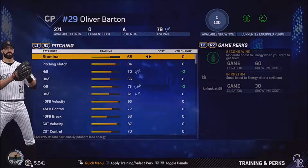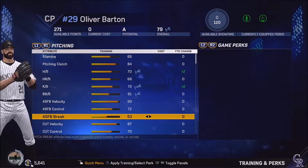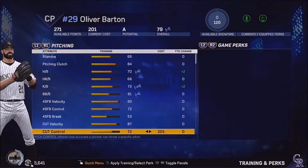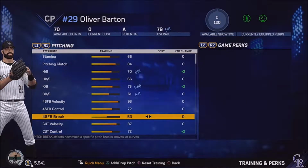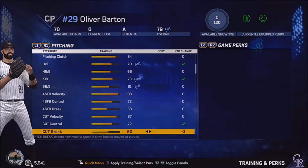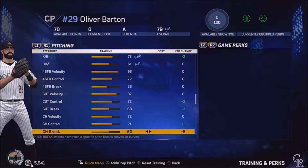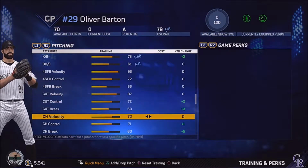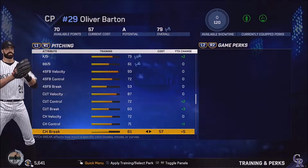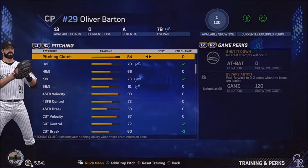Okay, so that is going to do it for today. We're going to go ahead and cutter maybe. Get some more control on that cutter. Leaves us with 70 points. I don't think we can really do much of anything. That we can put some break on the changeup. We'll do that. Leave us with 13 to roll over next episode.